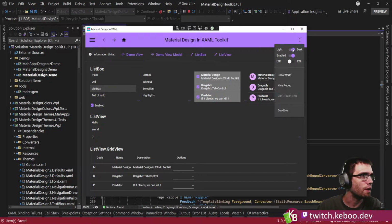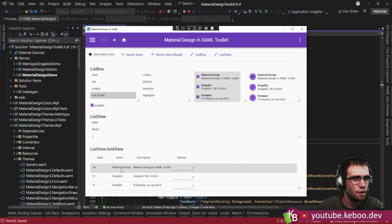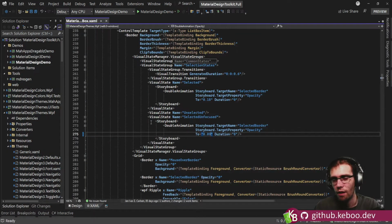Let's check light mode here. Ding-ding-ding. So I'm very intentionally moving the selection off of that list box just so you can see there's selected with focus. There's selected without focus. There. Yeah, I think I like that better. Yeah, that I think is a lot better. Okay, we're going to roll with it.